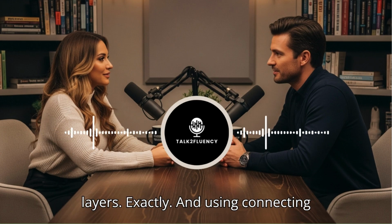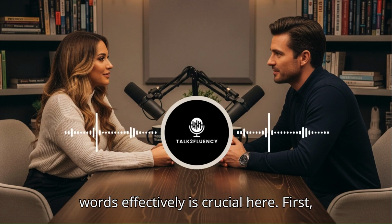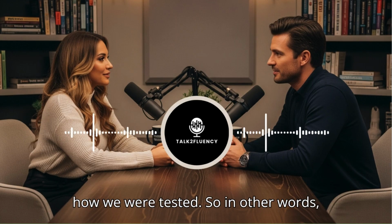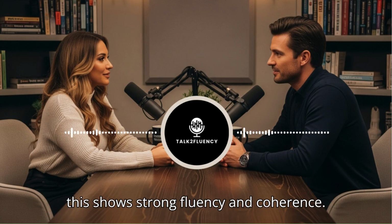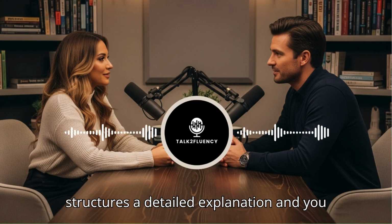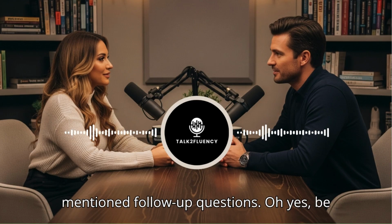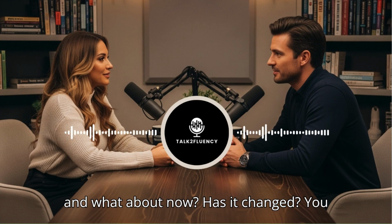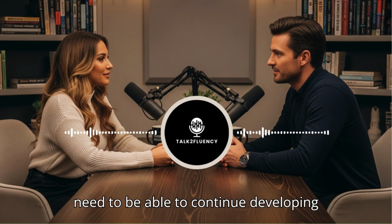Okay, building layers. Exactly. And using connecting words effectively is crucial here. First, the main focus was, the problem was, as for how we were tested. So in other words, this shows strong fluency and coherence. Easily band 7 or 8 potential because it structures a detailed explanation. And you mentioned follow-up questions. Oh yes, be prepared. The examiner might jump in with, and what about now? Has it changed? You need to be able to continue developing those ideas.